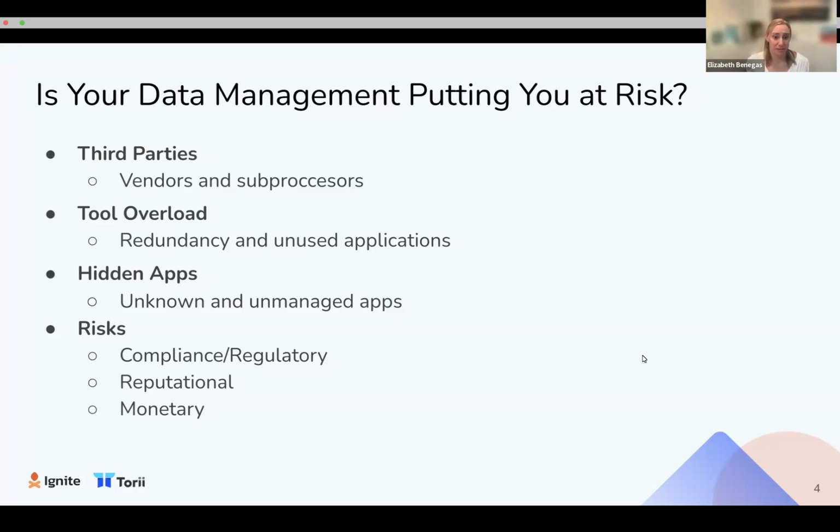So the actual risks of poorly managing your data: data loss or mismanagement can lead to harms, including lawsuits and regulatory investigations. You've probably heard of GDPR and the frightfully large fines that can come along with violation of that particular regulation. This is especially true if data includes personal information, health information, or financial information, because those types of data are regulated. Poor data management can also lead to reputational and monetary harms, including fines, but also customer retention or lack thereof, if customers don't have a lot of trust in your processes and the way you are handling their data. John, I think we can move on.